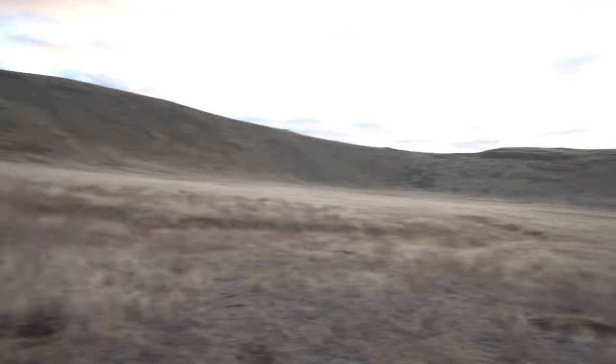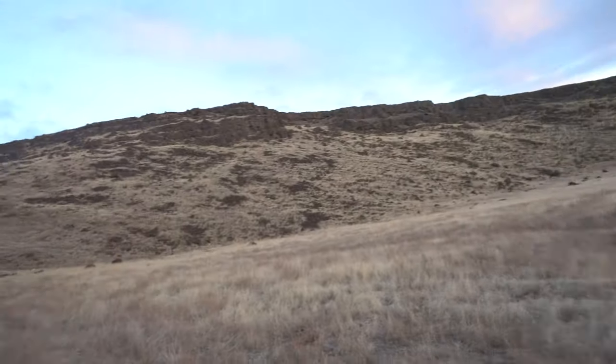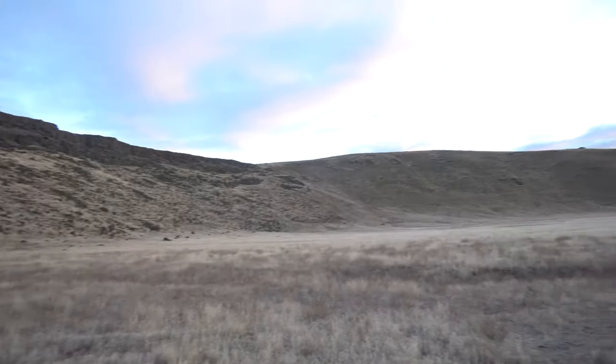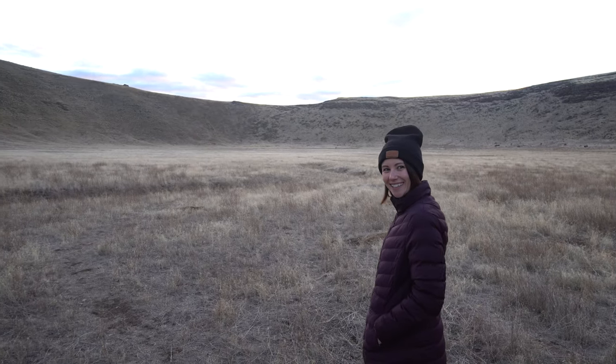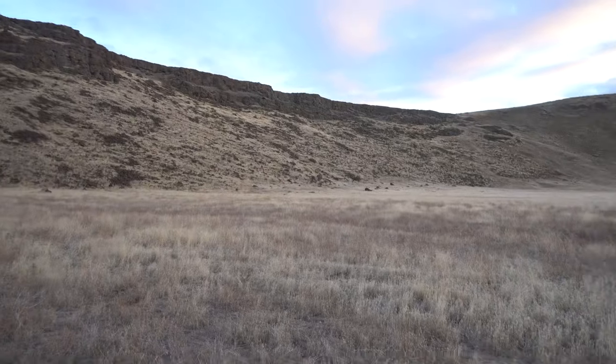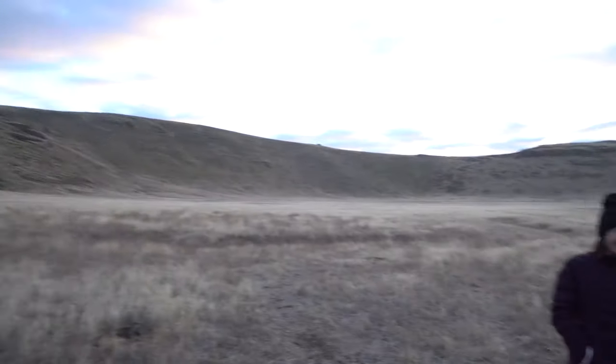We're still being watched by the little hawk up on the rock up there. I don't know if you can see it, but he's way up there. Echo! Hey, Joel! Summer! Where are you?